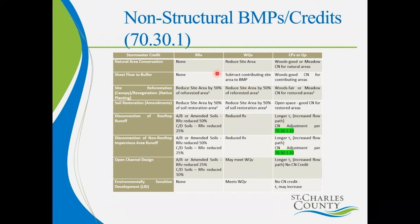But again, some of these will affect the volume that you can reduce for runoff reduction. Some of it will reduce the volume needed for water quality. And some of those will allow you an adjustment of time of concentration or curve number so that it will reduce your storage volume needed for your stormwater detention.